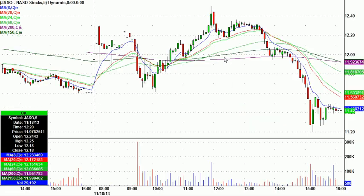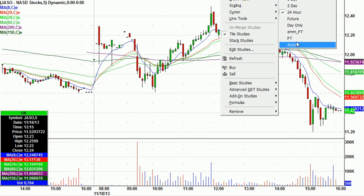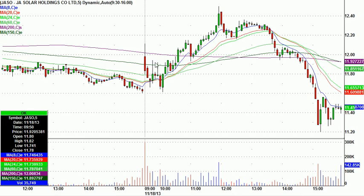I also called JASO. Let me get the after hours off there. Called JASO right here over 12, and it did get to 12.50 without stopping out. Again, the market took everything down at the end of the day, but we were already done.